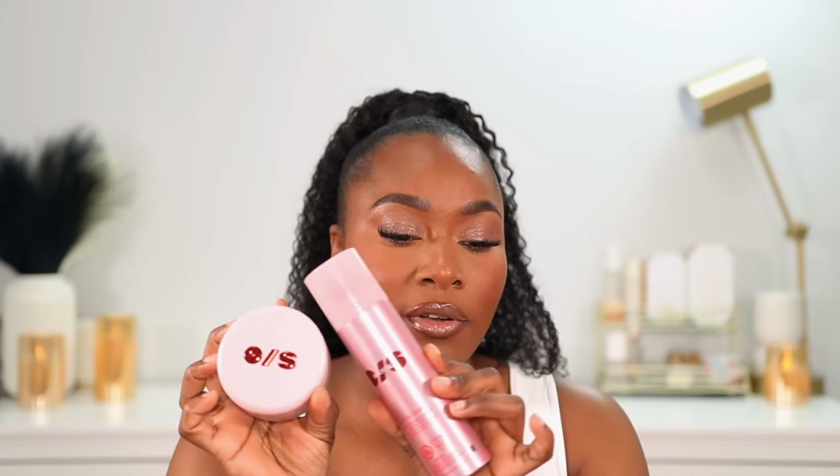I personally reach for these two products during the summertime, but I feel like I have to mention them for my oily skin girls. And then another honorable mention for my Canadian girls, the Morphe Continuous Mist. I know they've launched other sprays, but nothing compares to the original.